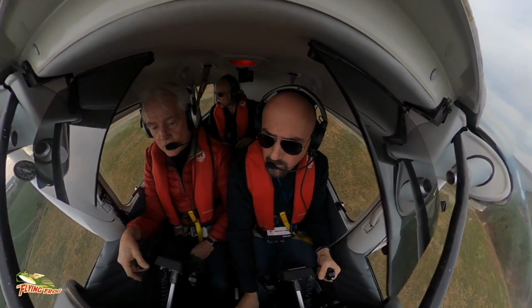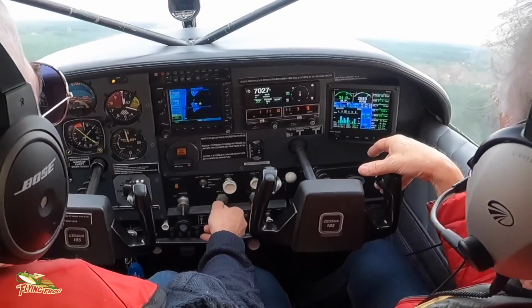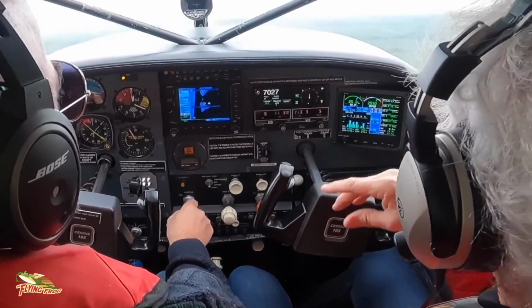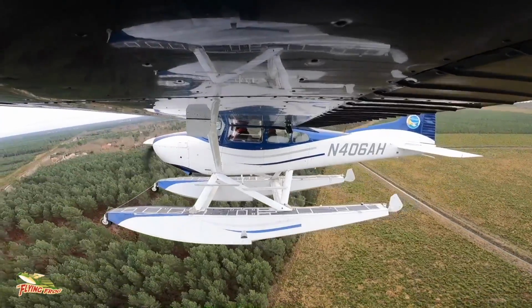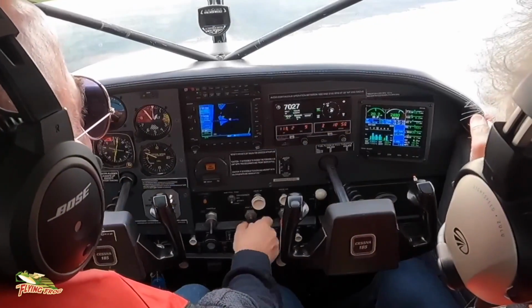All of this needs to be done without allowing the aircraft's nose to drop, which it has a tendency to do, seeing as it's so nose heavy. And of course, we've got to keep our eyes outside the aircraft to maintain visual separation from anything else that might be flying around the circuit.